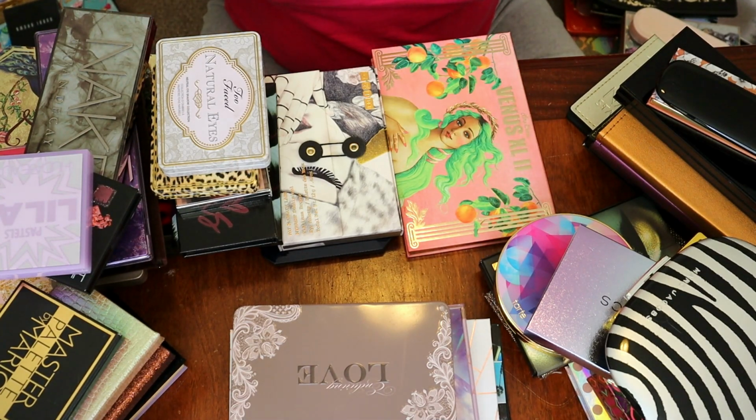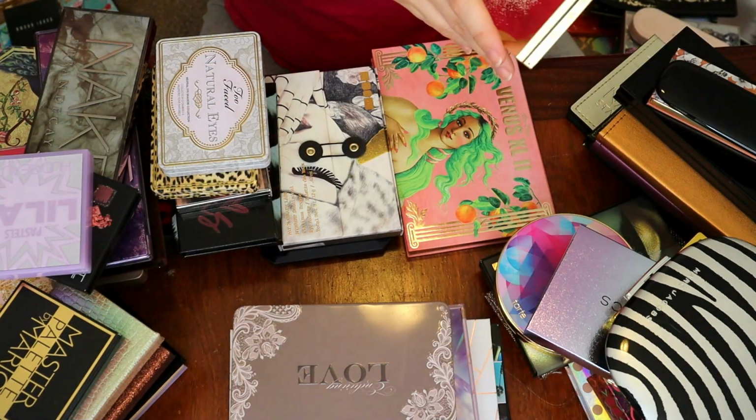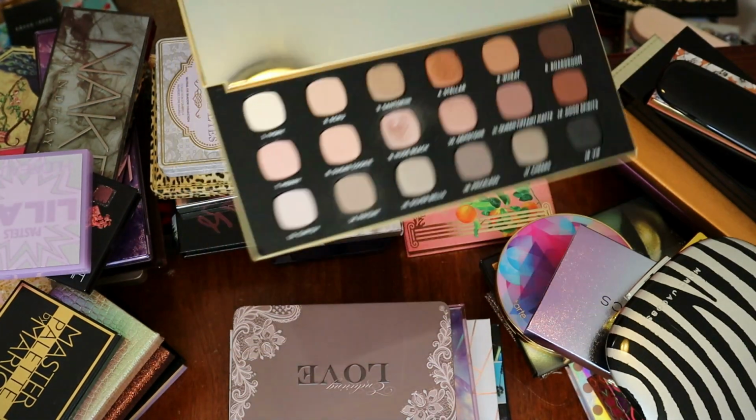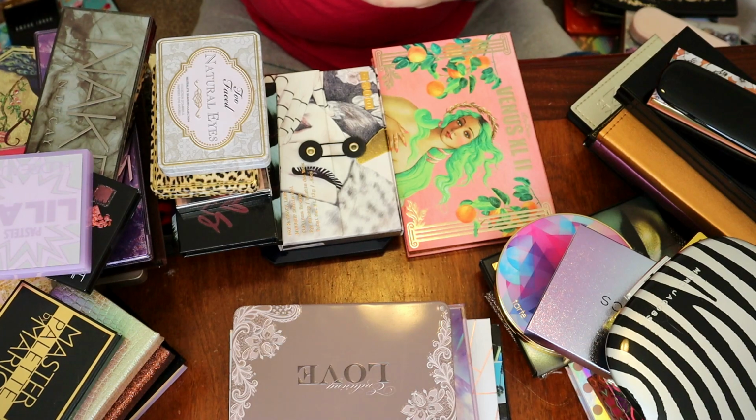Ooh, I'm going to blind you and I'm really sorry. This is from Bare Minerals, the Hidden Treasure palette. Really pretty, but I just don't see myself reaching for this. There is a pan in Nude Beach, because it was in Pan Those Eyeshadows a couple of years ago. But I just don't think that I need this palette, so I'm going to pass this one along.